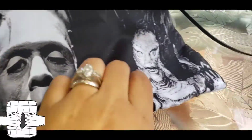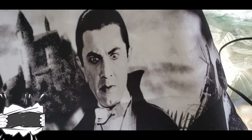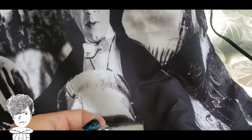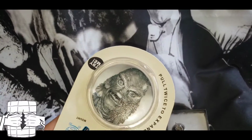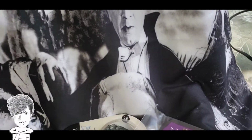This has all of the classic monsters. We have Creature from the Black Lagoon, the Wolfman, Dracula, Frankenstein, Bride of Frankenstein, and the Mummy. This thing is perfection. So for $25, I got a pillowcase, a pair of earrings, a beautiful bracelet or anklet, I don't know, we'll see. If it fits my ankle, I might put it on my ankle. We have this keychain, we have the pop socket, and we have the pin. So for $25, awesome.